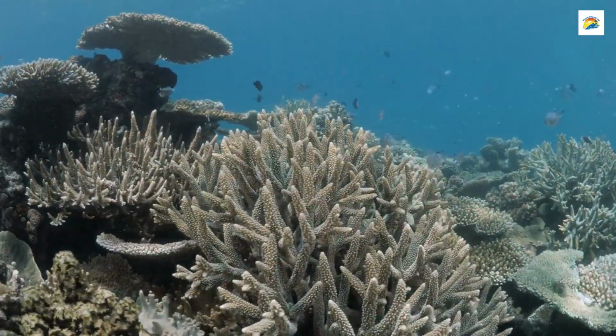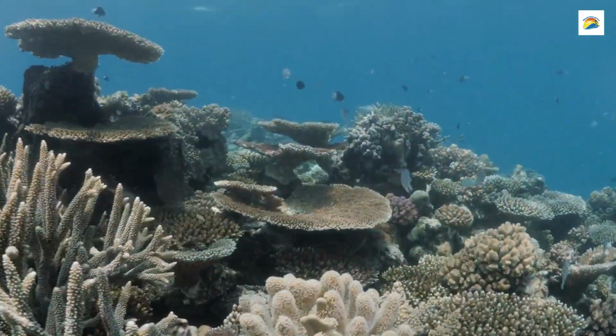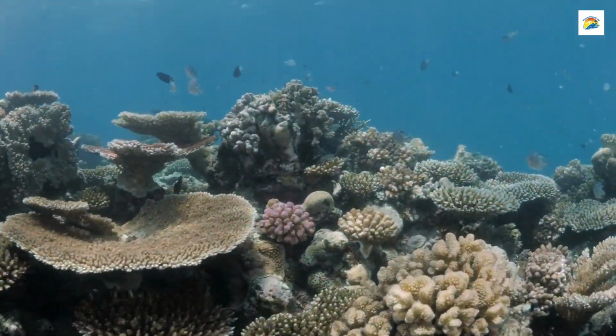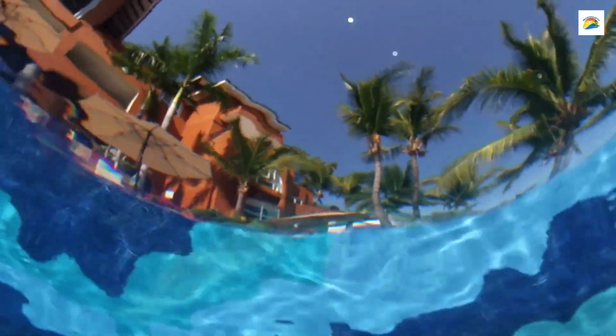Here's another interesting tidbit. The Great Barrier Reef is not just one single reef, but rather a complex ecosystem made up of over 2,900 individual reefs and 900 islands. It's like a bustling underwater metropolis.